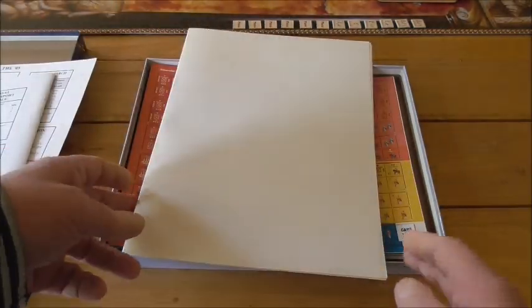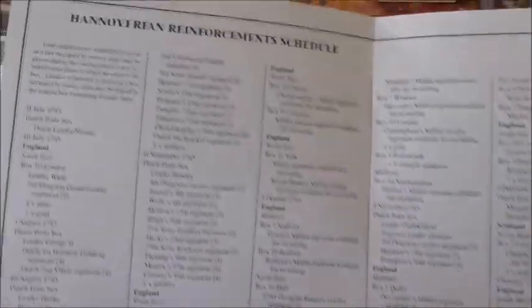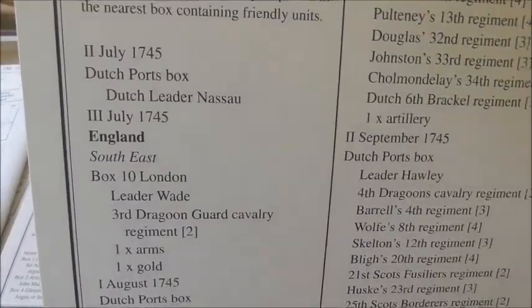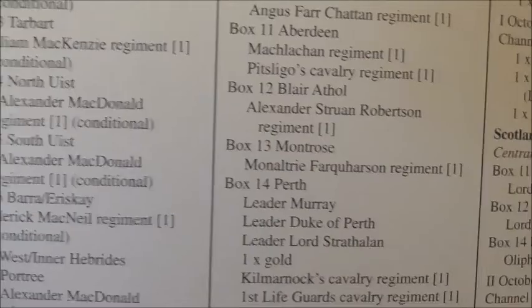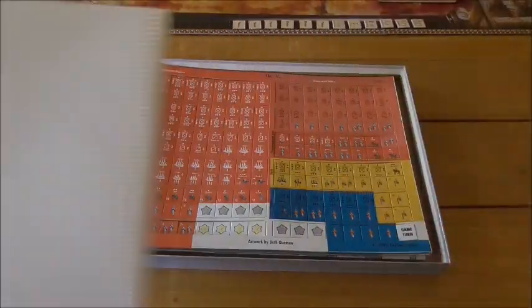So we've got that. Then we've got these. We received a couple of bifolds. So we've got the Hanoverian reinforcement schedule, listing where everybody is, etc. So we've got that for the Hanoverians, single-sided, and we've got the same for the Jacobite reinforcement schedule, listing all the clans and where they start, etc., etc. So the order of battles and everything look good.